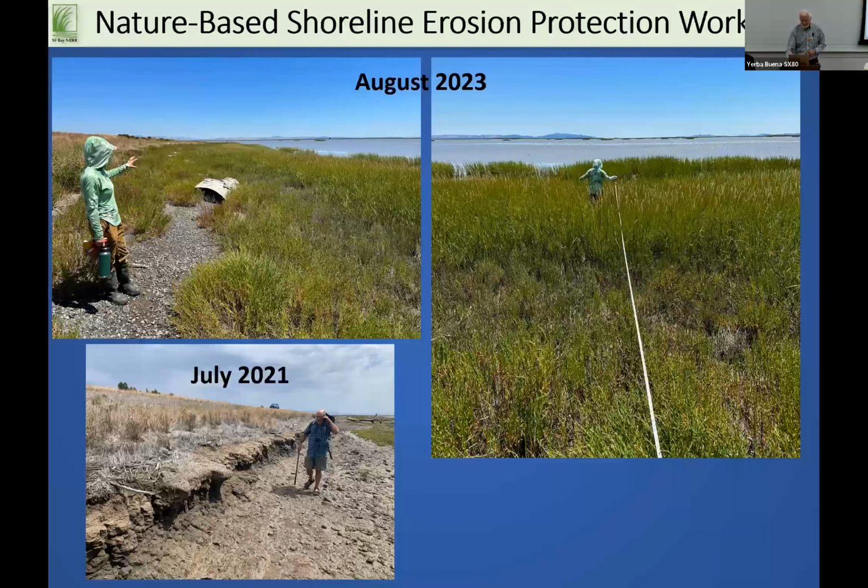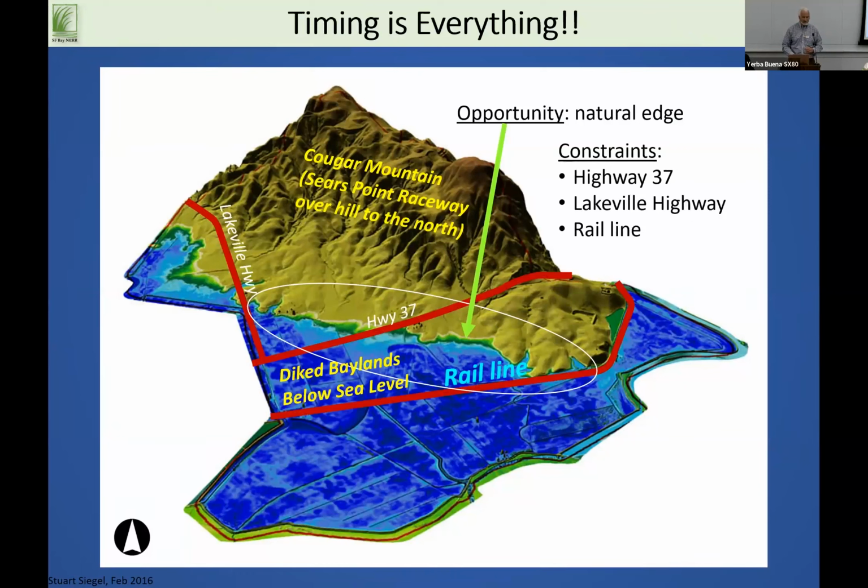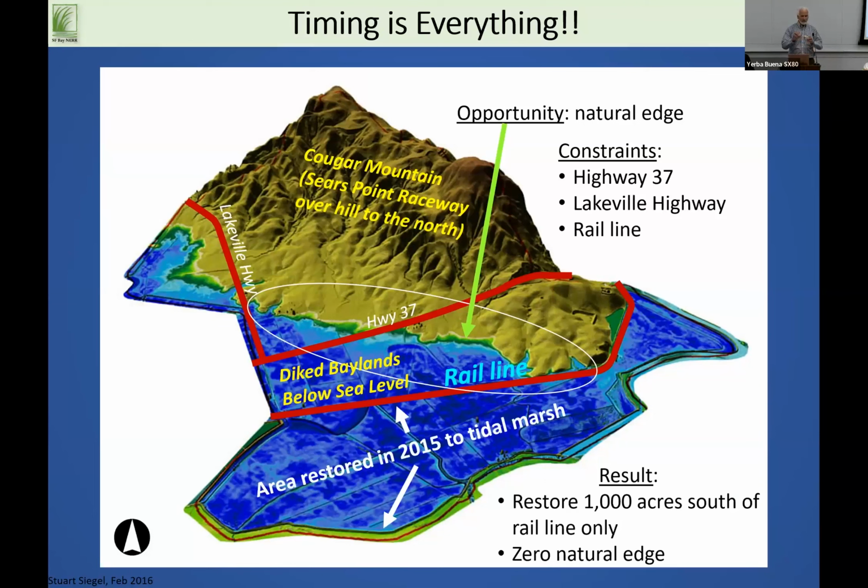And the last thing I want to cover, which I took out but put back in, was the idea of these natural edges. This is Sears Point looking forward in time. This land is a digital elevation model. Everything in blue is subtidal, and the greens are kind of tidal edges. This is where Highway 37 is. When they were looking at buying that property, there was a lot of opportunity, a great upland edge, with constraints: Highway 37, Lakeville Highway, and at the time a decrepit railroad that wasn't in use. It was falling apart. But between the time the property was purchased and the time restoration got going, the railroad came in and rebuilt their line in place below sea level and said, if you want to get us out of the way, it's $50 million.